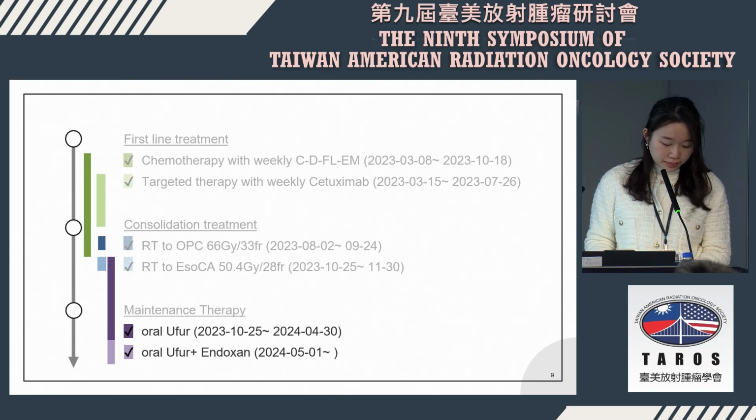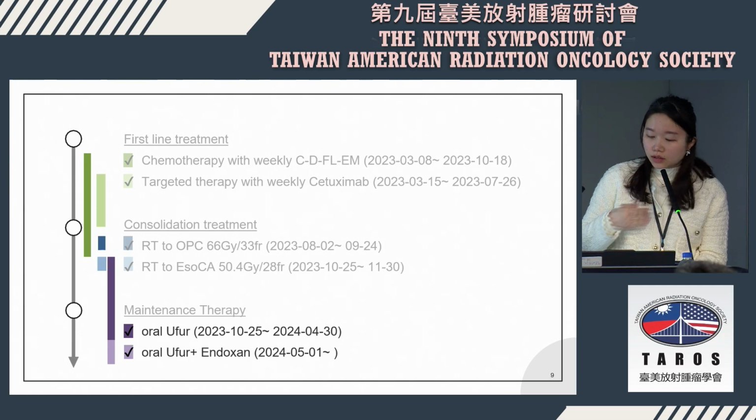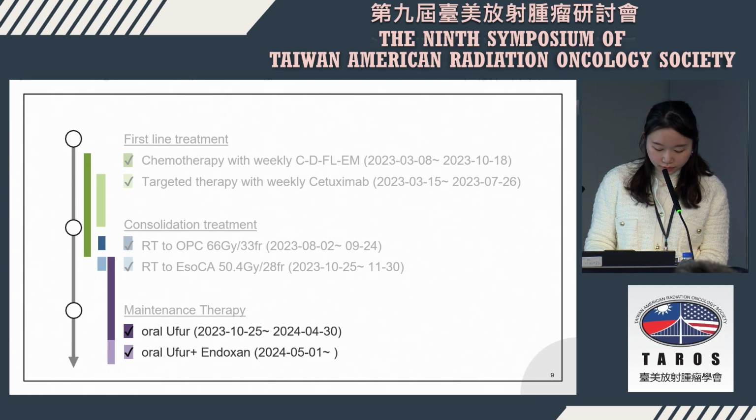Following radiation therapy, maintenance treatment with oral tegafur-uracil was prescribed at 3 capsules per day. Subsequently, low-dose cyclophosphamide, 50 mg daily, was introduced, with a planned duration of 2 years to further extend disease control.